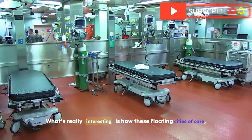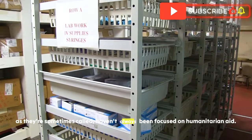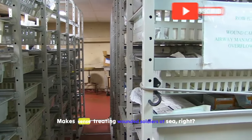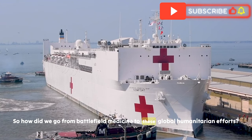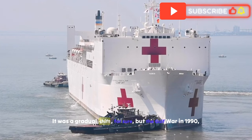What's really interesting is how these floating cities of care, as they're sometimes called, haven't always been focused on humanitarian aid. Initially, their main purpose was to support the Navy in wartime. Makes sense. Treating wounded soldiers at sea, right? Exactly. So how did we go from battlefield medicine to these global humanitarian efforts? Seems like a huge leap. It was a gradual shift, for sure.